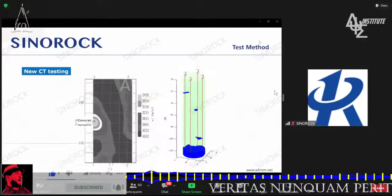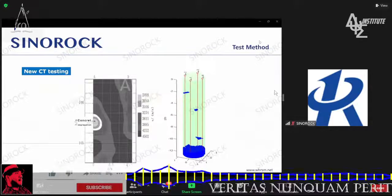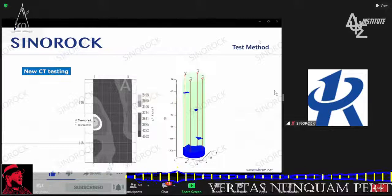But it is impossible to see where the defect is, in which acoustic tube, and what is the relationship with the pile. The real CT should be like the picture on the right, 3D. The whole pile model is presented, and the defects at the bottom of the pile and a local defect are displayed very clearly. Therefore, this new CT testing can be said to be the most advanced technology for testing pile foundation integrity by acoustic transmission.